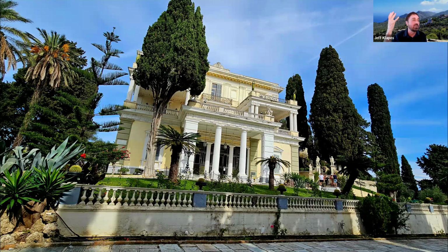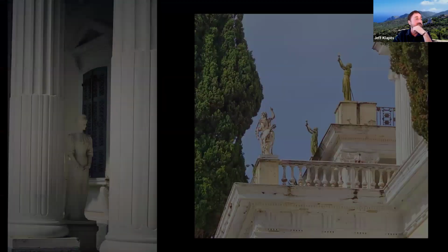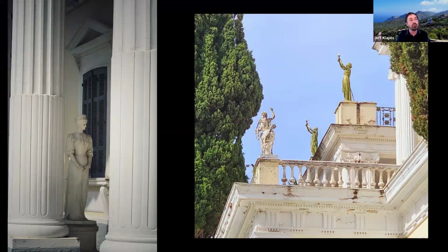She was also obsessed with Greek history and Greek mythology. She's better known as Sisi. You may have heard of her historically referred to by that name. And so the design of the palace, and indeed the name, the Achilleon, is a reference to the hero Achilles. She designed it deliberately for that purpose, as a sort of monument to Greek mythology and to him.